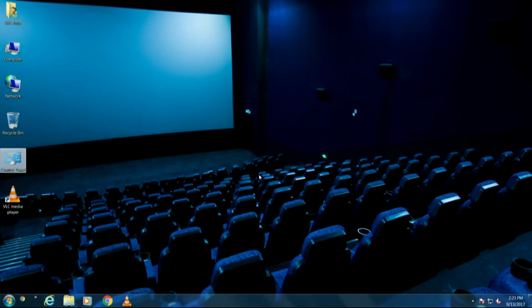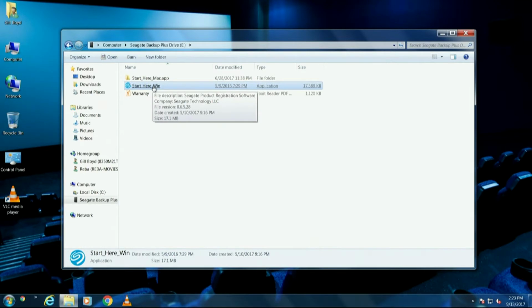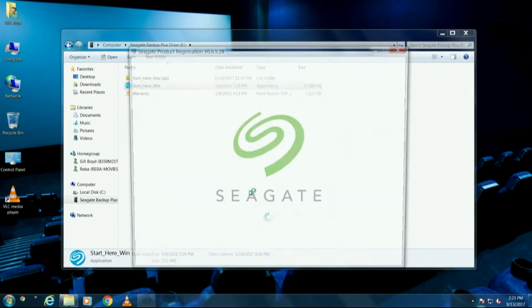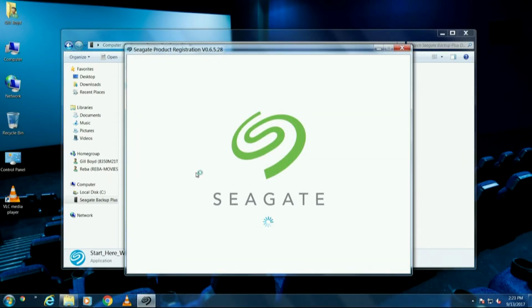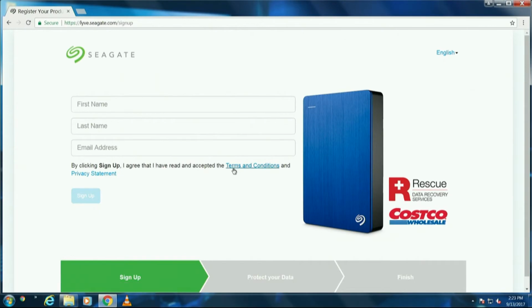Okay, I'm going to go back to the disk, flag E, and it says Start here, Windows. Now, this says it's for product registration. I thought their backup software was on here, but I don't want to register the product right now because I'm not 100% convinced I'm going to keep it. So let's see what they do. I'm curious about the program. I expect to see Acronis on here, but I don't know that's what I'm going to see.